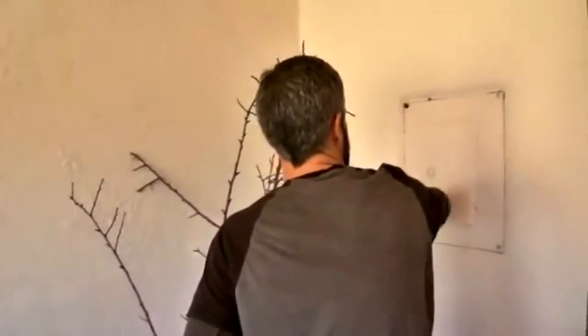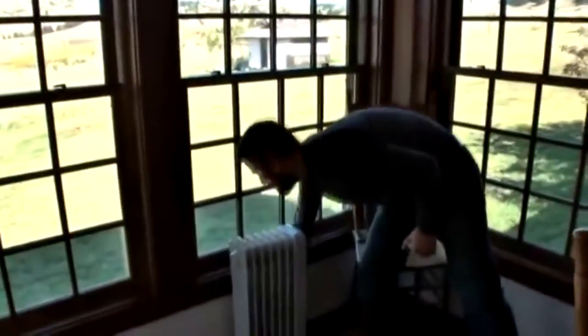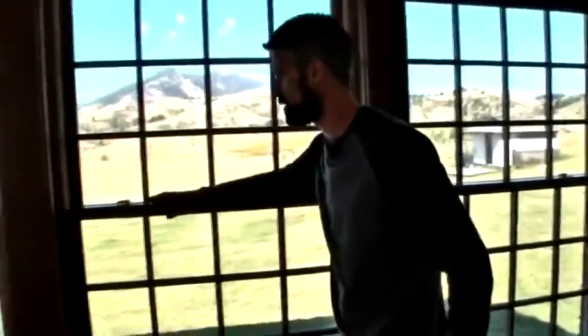And of course we're back to where we started, so we'll check out this room. Much like some of the other rooms, we are getting a little bit of leakage out of some of these outlets, but also like the rest of the house, these windows are quite tight, so these are good windows.